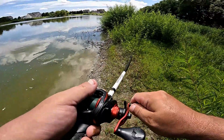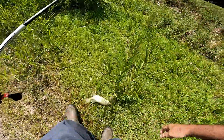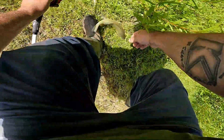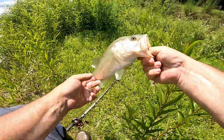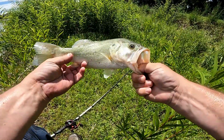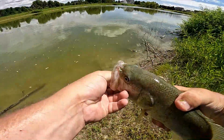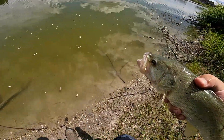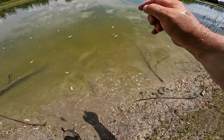There's a fish right there, guys, right at the edge. Nice. He blew up right on the edge there. He wasn't hanging on there too much, but we got him on shore, and that's all that matters. It's crazy how a change of cadence just changes their attitudes. And she's gone.